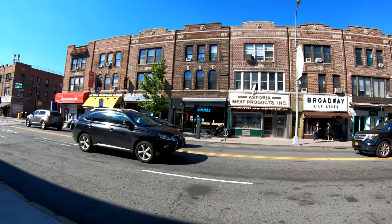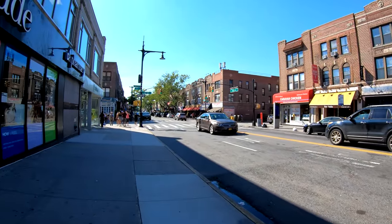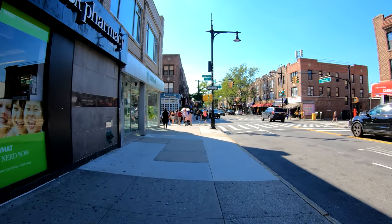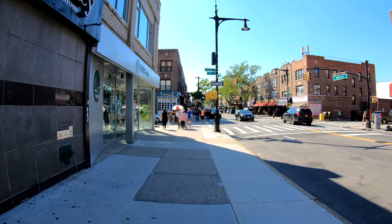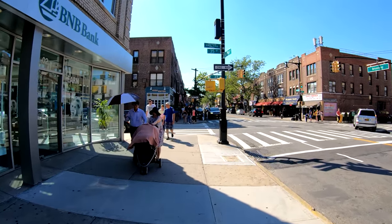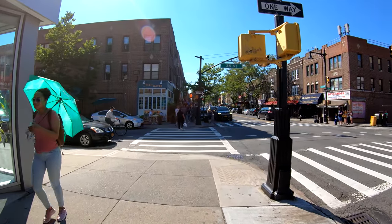Astoria Meats, Brooklyn Bagel and Coffee Company. I love that place. It has great bagels. You can get any kind of cream cheese you want. There's the high water across the street.